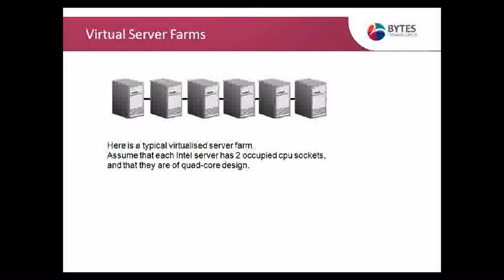Okay, and that brings on to virtual server farms. This is quite a thorny subject. To be honest, Oracle haven't really documented very clearly how they view this, but the guy that runs the auditing team in Oracle UK is an ex-colleague of mine at Oracle. I've known him for probably 15 years. I sat down with him recently, and I can assure you that what I'm about to tell you is correct.